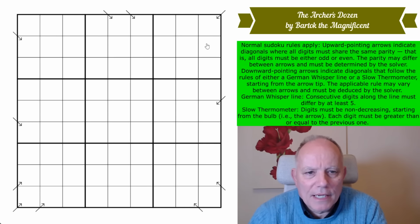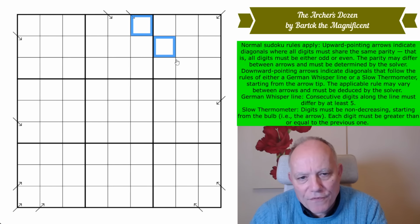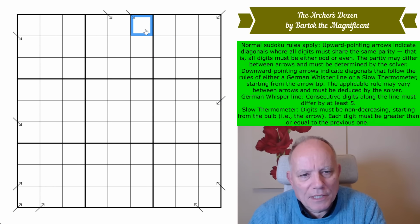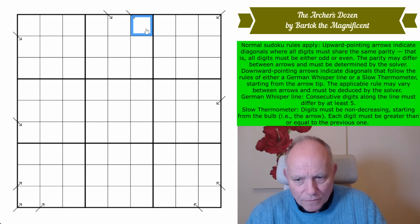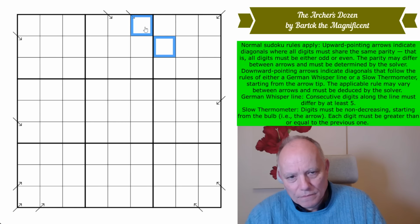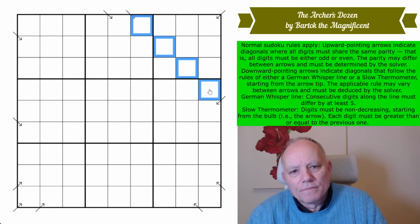Along a German whisper line, so let's imagine this was a German whisper line, then the digits as they appear in order must differ by at least 5. So those two will have a difference of at least 5 between them, and those two and those two, if this arrow is a German whisper arrow. But if it's a slow thermometer arrow, digits must be non-decreasing starting from the beginning of the thermometer, which will be here. This is the effective bulb where the arrow is. And then each digit after that has to be greater or equal to the previous one. So it could start 1, 1, and then go 9, 9. That would be a possible arrow.